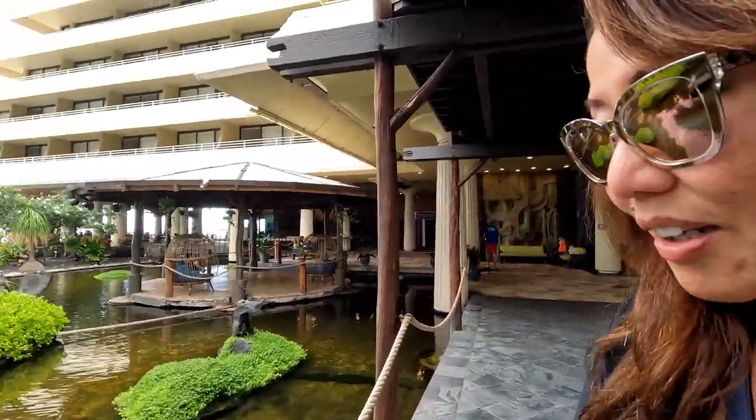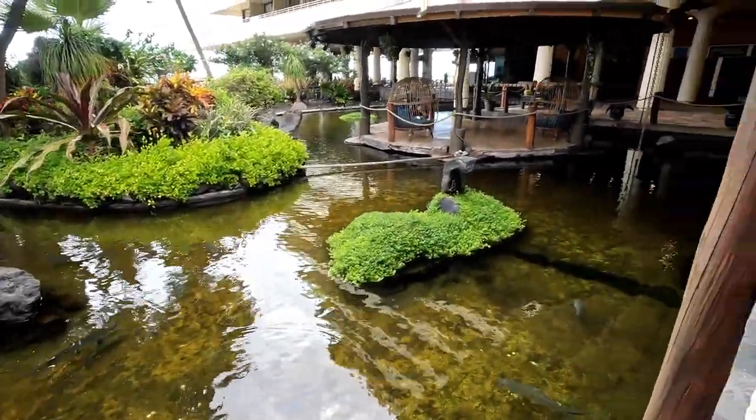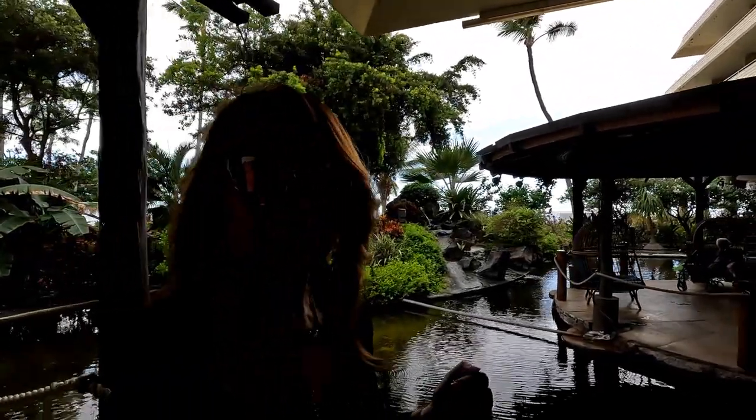Take a look right here. They have a koi pond. Got a lot of koi fish in here. A lot of people just chilling here. Maybe I would do that for the next couple of hours.